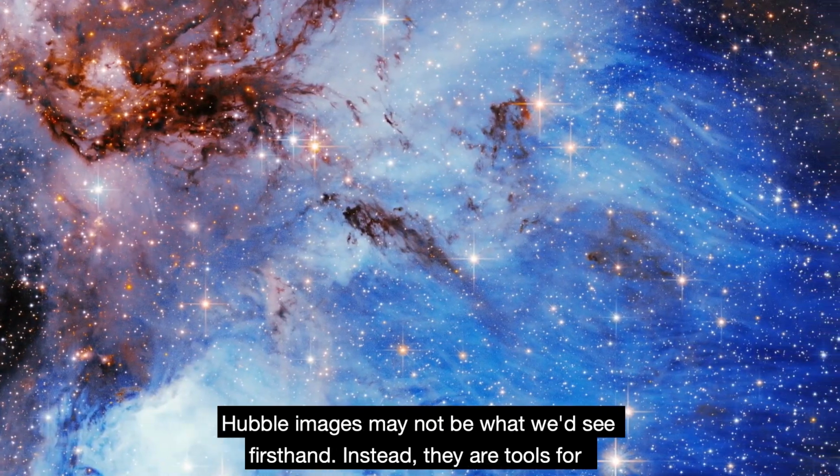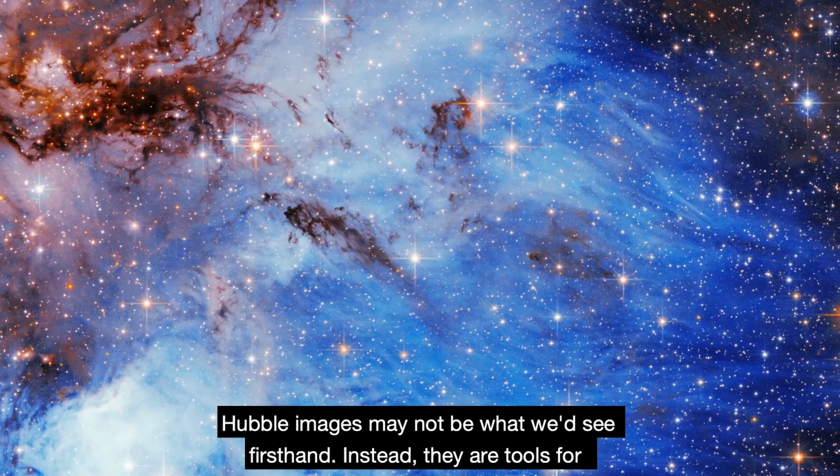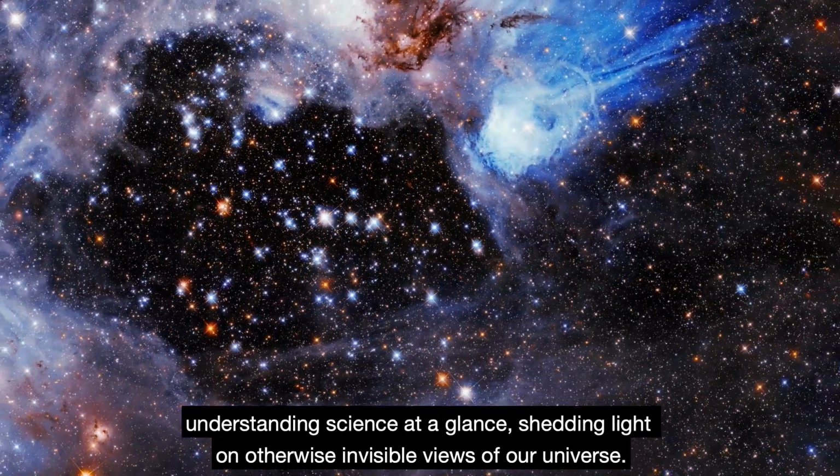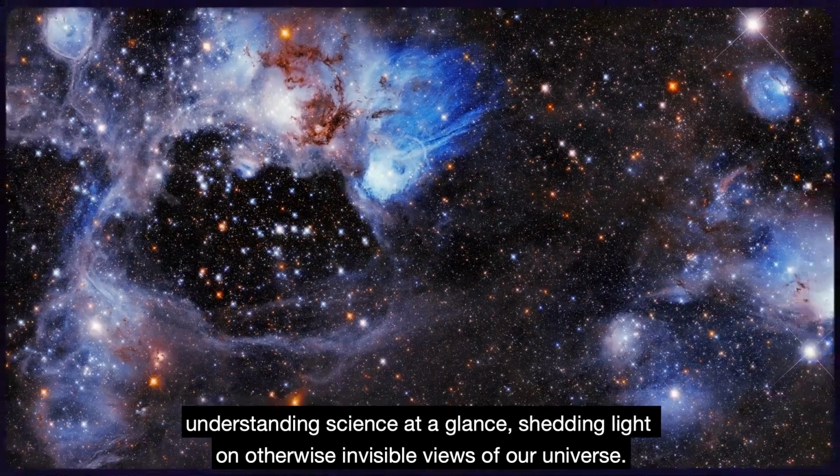Hubble images may not be what we'd see firsthand. Instead, they are tools for understanding science at a glance, shedding light on otherwise invisible views of our universe.